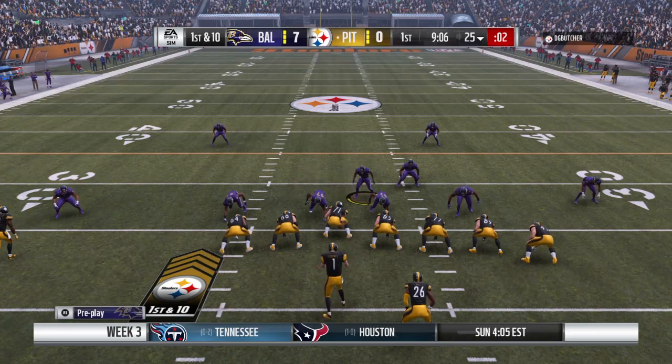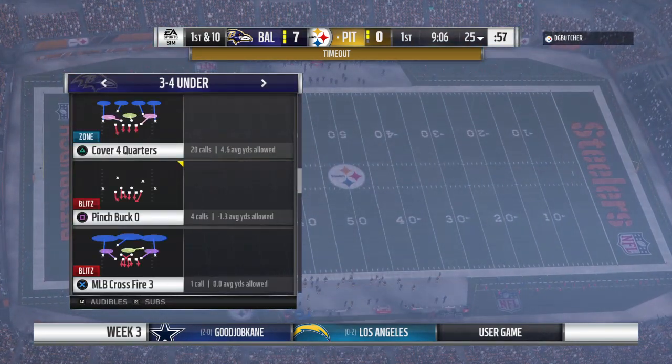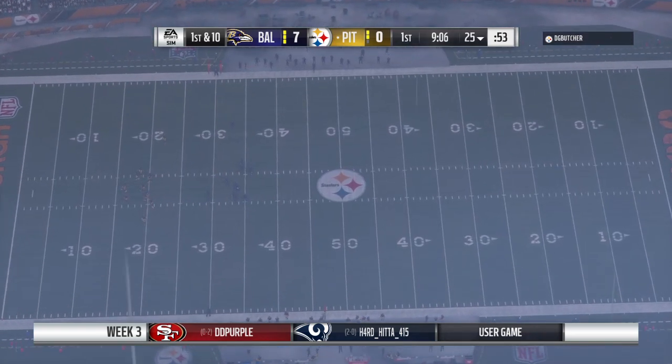Lucky 56. Play clock down to 2, and we get a signal and a timeout. They'll have 2 remaining as we step aside here in this first quarter.